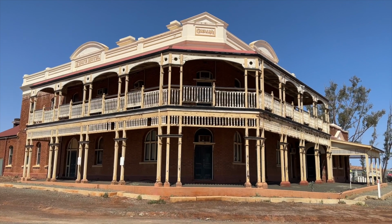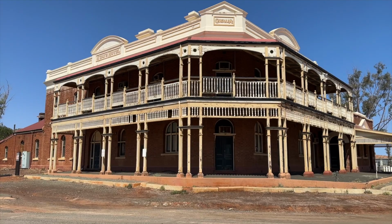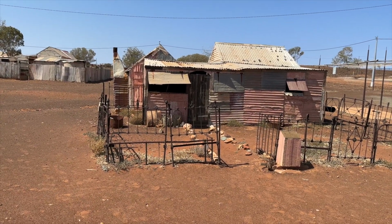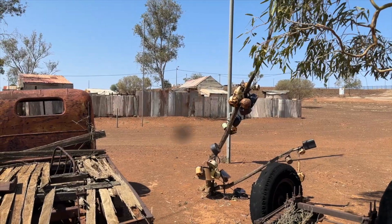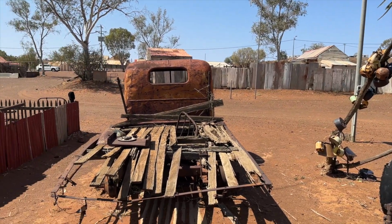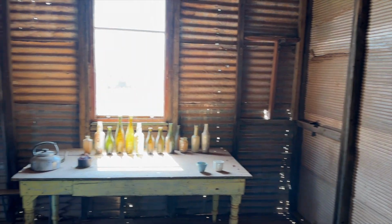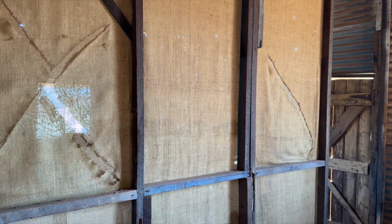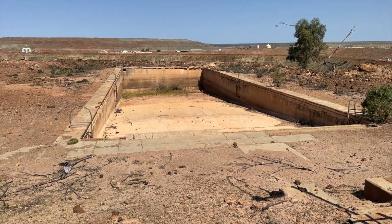Golia was a prosperous gold mining town situated 900 kilometres northeast of Perth. Today it is a ghost town. My father spent the first 12 years of his life here. Conditions were very basic. Walls in these corrugated iron homes were made out of hessian. The local swimming pool provided relief from the heat.